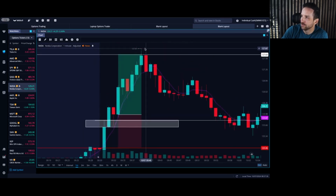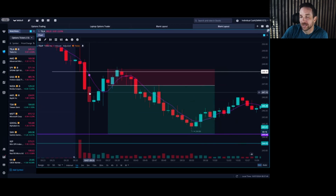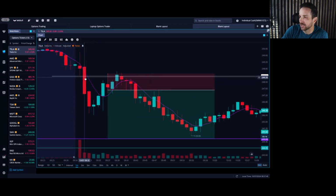And then you had a beautiful sweep up to a prior day level. So this is trade number one, the trade I missed, but the trade I wish I took. Then there's Tesla. Tesla was breaking to the downside, and so we saw a really nice move down.